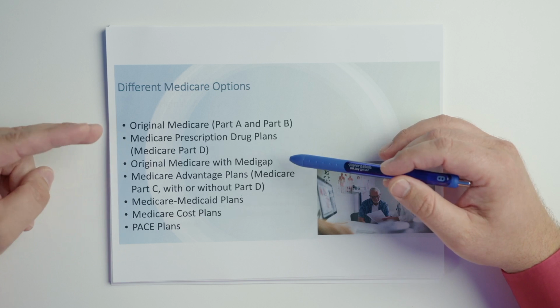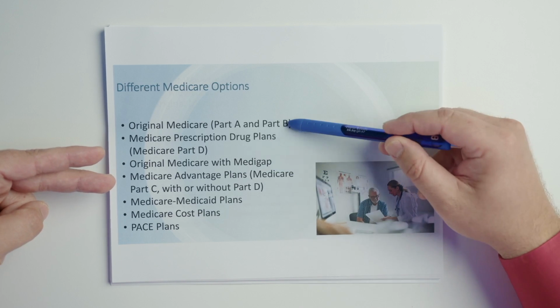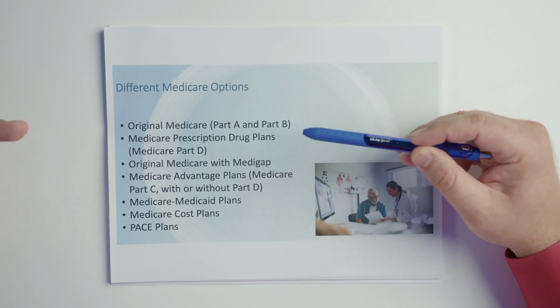The second option is if you add a supplement or Medigap plan to your original Medicare and your Part D. Your supplement's going to run you, call it $200 a month just to go with nice round numbers, and it's going to cover all the costs that original Medicare leaves, the deductibles, co-insurances, and the 20% that Part B does not.